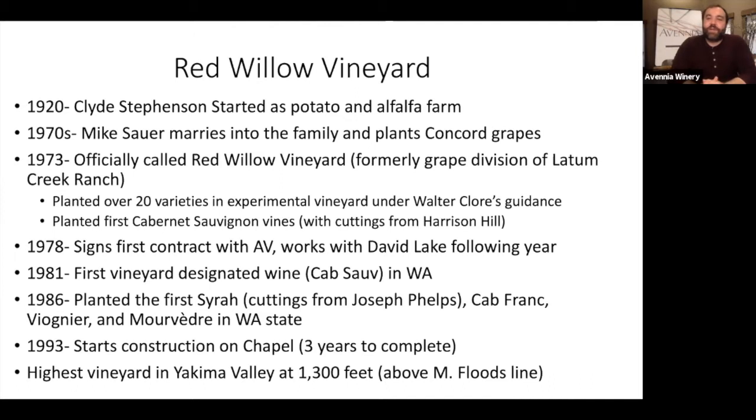And Walter Clore helped guide him and plant a bunch of different varieties to see how they would do. And that's the same year he planted Cabernet, and with cuttings actually from Harrison Hill. So Cabernet vines from Harrison Hill Vineyard. And so over those years, they got a lot of things wrong. Some of the vines didn't take, but they also realized the best grapes came from the steeper hillsides, from some of the poorer soils and things they didn't necessarily predict. And so as they planted more and more, they started using the hillsides more.